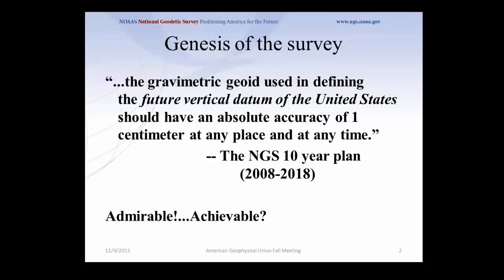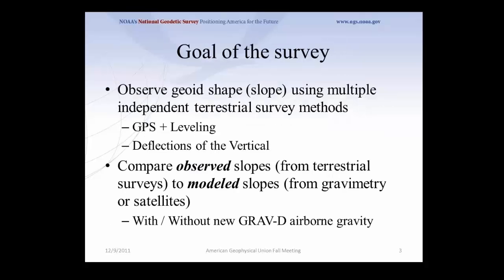What we're attempting to do with GRAV-D is something that has really never been done before, at least certainly not on this large of a scale and within the United States. So determining whether or not we've met those goals is extremely difficult and takes a significant amount of verification, and that's exactly what this survey was designed to do.